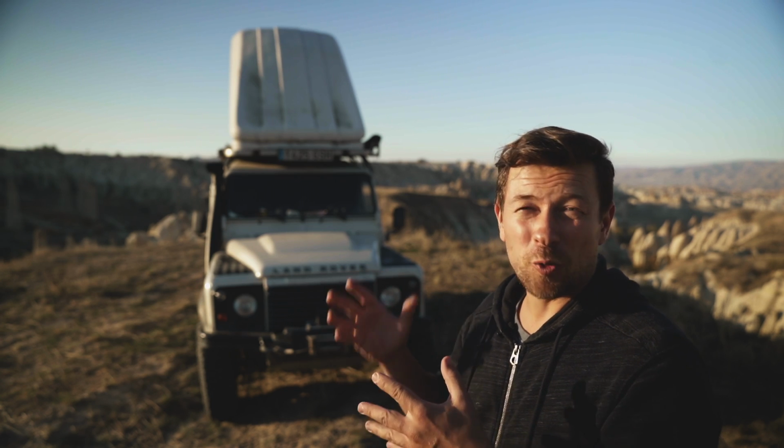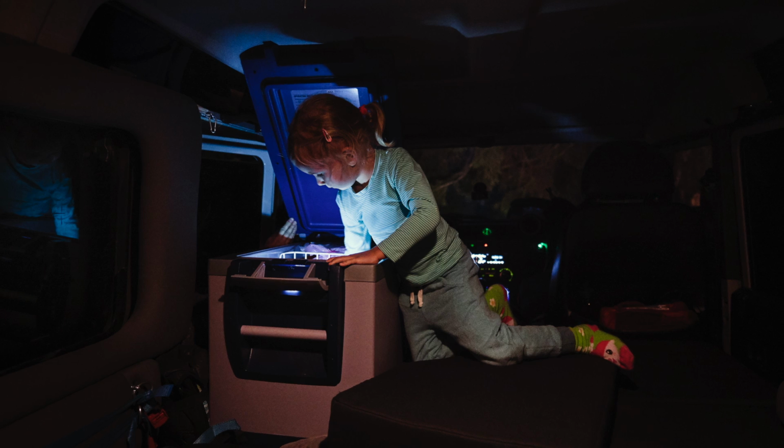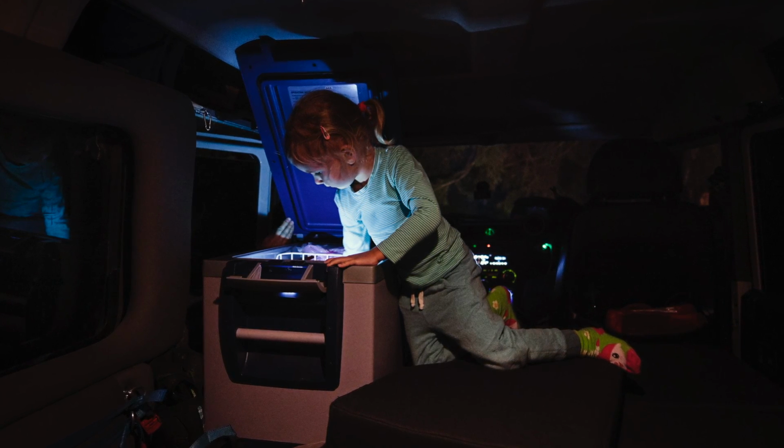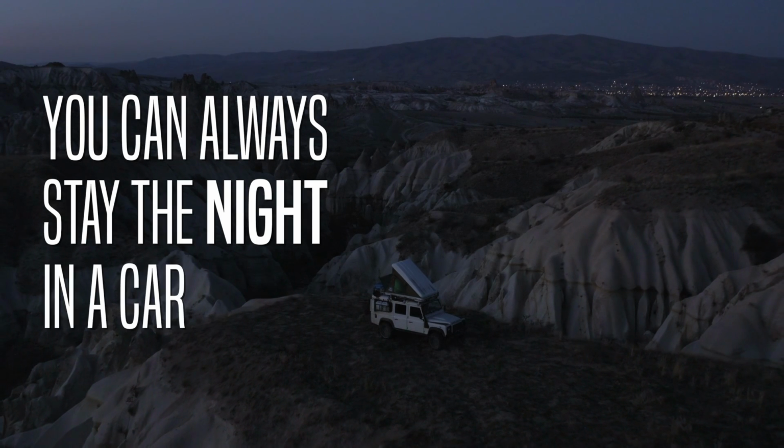As you can see, I've got a rooftop tent in which I can sleep comfortably. I can recharge my batteries in the car. There's also a fridge inside, cooking utensils, everything that I need. It really is a home and an office which I can take virtually everywhere. You can always stay the night in a car.